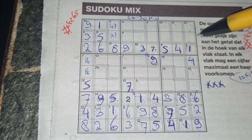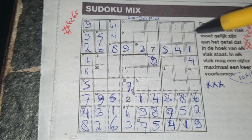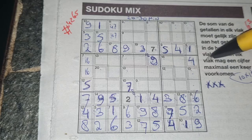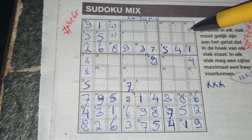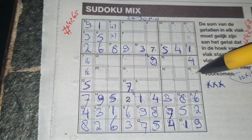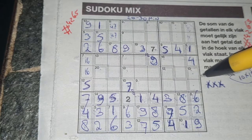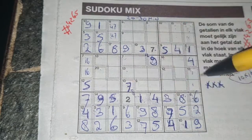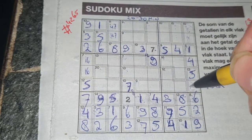Well, one of the missing numbers is the 5. I cannot place the 5 in the box of 10. Otherwise, double 5. Double 5 is not allowed in the Killer Sudoku. And we already have a 5 in this big square. So no 5 in these two boxes. So the 5 should be in the box of 13. The combination will be 5 plus 8. We have a 5 there, no 5 there, 5 should be here, and 8 goes there.